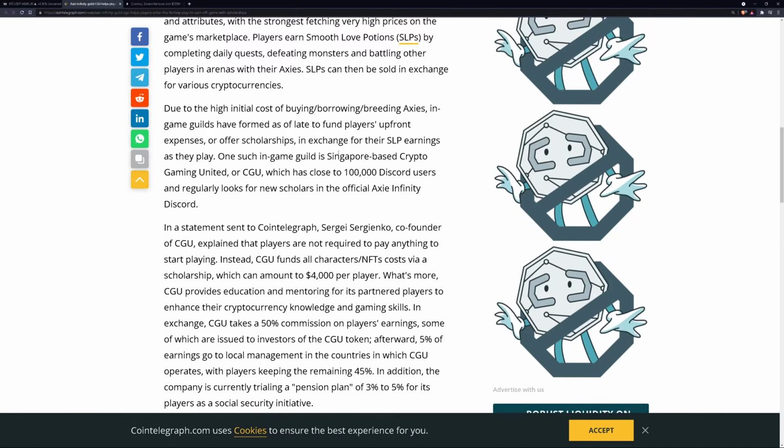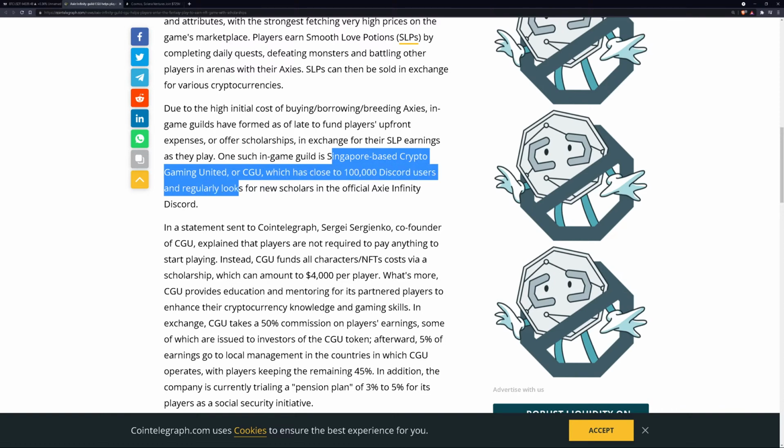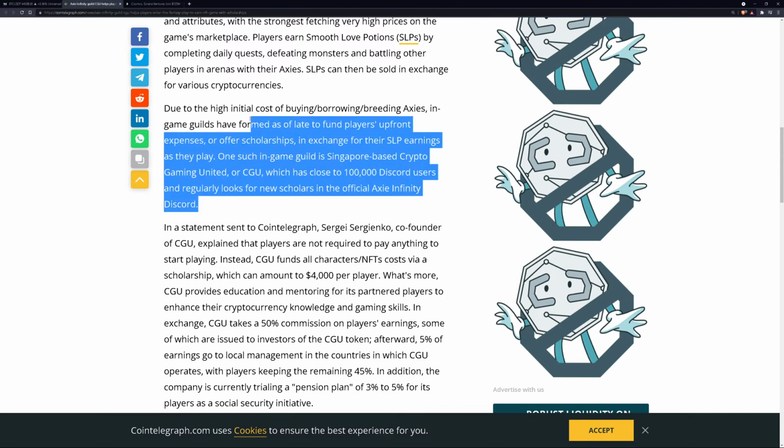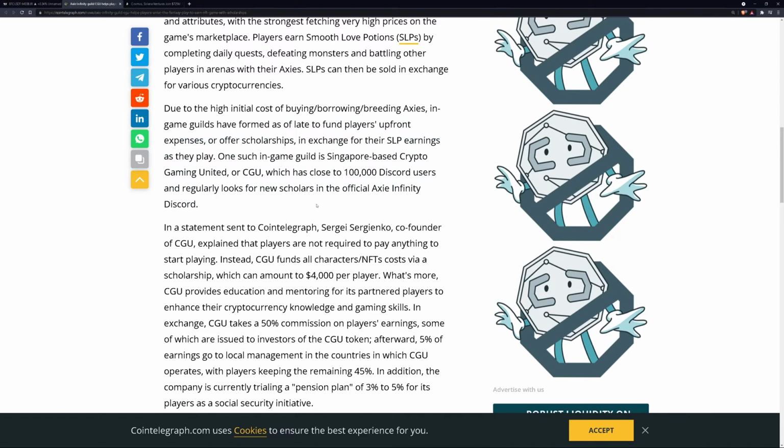Now, here's the deal. Due to the high initial cost of buying, borrowing, breeding Axies, there are in-game guilds that have formed as of late to fund players' upfront expenses or offer scholarships in exchange for their earnings as they play. So one such game guild is a Singapore-based Crypto Gaming United, or CGU, which has close to 100,000 Discord users and regularly looks for new scholars in the official Axie Infinity Discord. So there's a full-on economy going on with Axie Infinity.